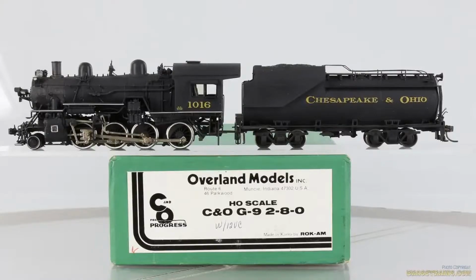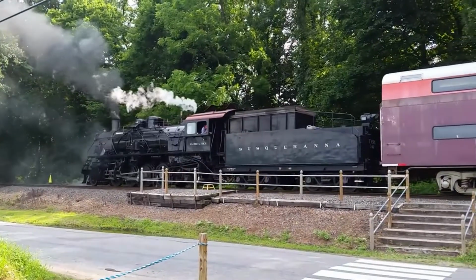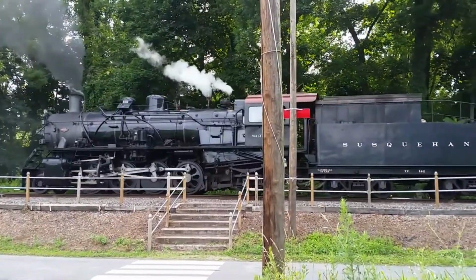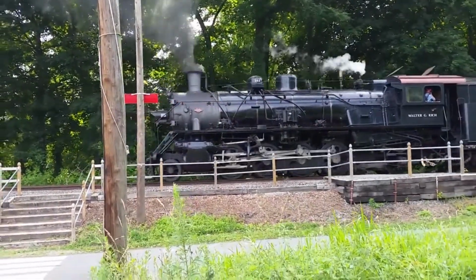So, they decided to get newer engines that still had 2 pilot wheels and 8 drive wheels. 2 trailing wheels would be added to support the weight of a bigger firebox. And ladies and gentlemen, you've got yourself a Mikado. 282s are called Mikados because the very first engine with this wheel arrangement was built for a Japanese railroad in the 1890s. The Emperor of Japan at this time was often referred to as the Mikado in English.